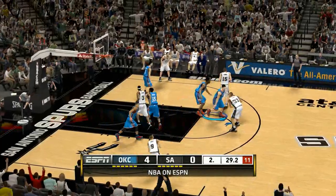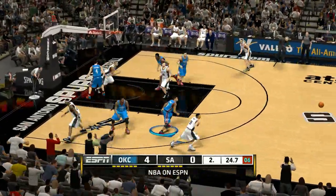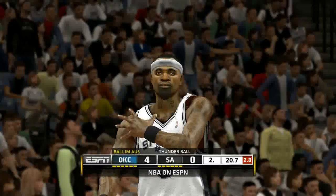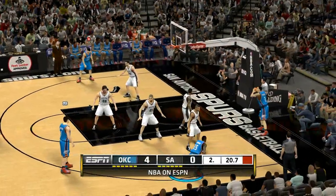Jackson dishes to Diaw. Parker outside. He dishes it to Jackson. Shot clock at 5. And out of bounds as the Thunder gain possession. Boy, just a brain cramp, guys. I mean, that should have been the simplest of exchanges.